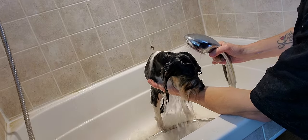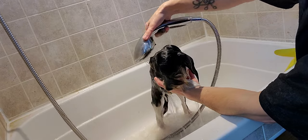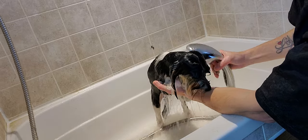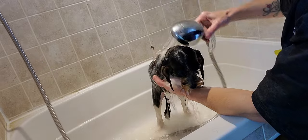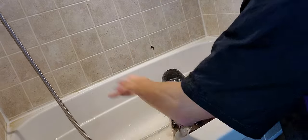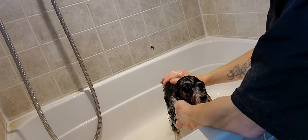When you are bathing, you want to make sure that when you are washing the head area, the water rolls down the head and you don't put any water directly into the ear. And then the solution that I put in once I'm all done with the full groom helps to dry out those ears as well.